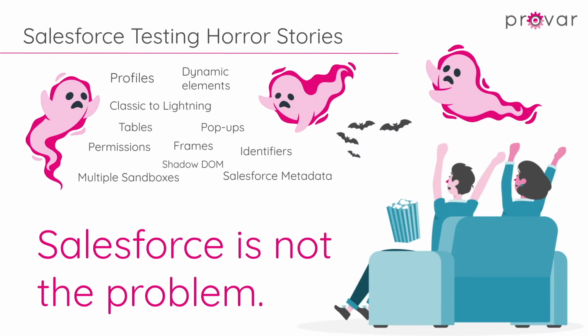Salesforce testing horror stories. There are lots of horror stories about challenges with Salesforce testing. People complain about navigating through frames, handling dynamic content, tables, shadow DOM, user profiles, permissions, metadata, identifiers. And as a Salesforce partner, we are here to debunk many of the myths and rumors around Salesforce testing. We would like to clearly state that while many problems arise in the real world, Salesforce is not the problem. Let's explore what's going on.